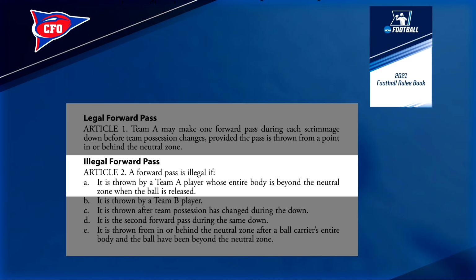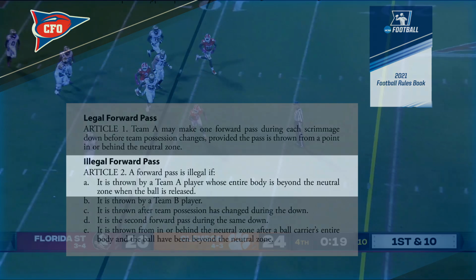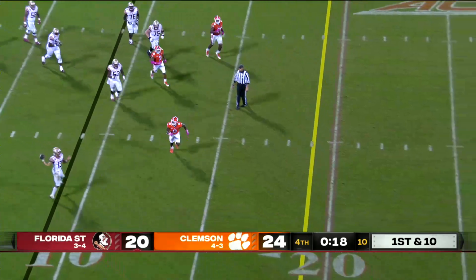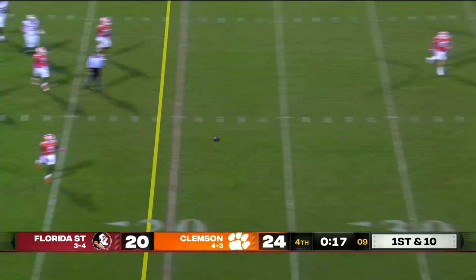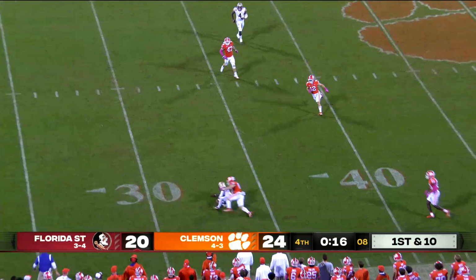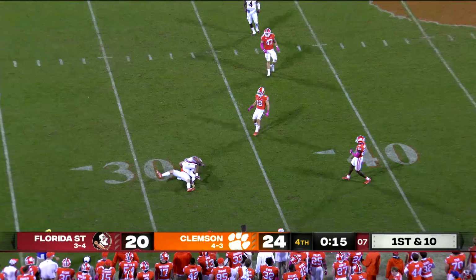Now, the rule says that a forward pass is illegal if it is thrown by a teammate or an offensive player whose entire body is beyond the neutral zone when the ball is released. So it's not just where the ball is released. And as we go back and take a look at this play, and we're going to pause it as the quarterback releases the ball, we see that the ball is released beyond the neutral zone, but the right foot of the quarterback is back in the neutral zone. So replay is going to overturn this to a legal forward pass, and there's no foul on the play.